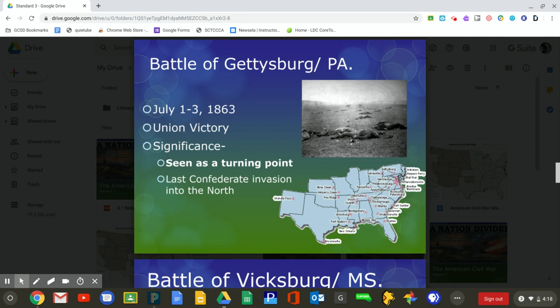This was the last Confederate invasion into the North. It is considered to be the turning point, and of course, the North is going to win that battle. There are a couple of movies out there if you haven't seen them about Gettysburg. Pretty good show on the History Channel too about Gettysburg. But again, turning point of the war, changes everything. From there on in, the South doesn't try to invade the North, and really the South is sort of on its heels after the Battle of Gettysburg.